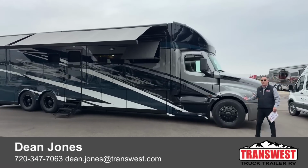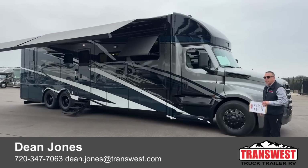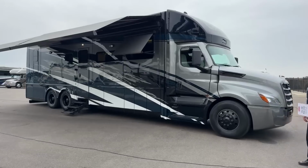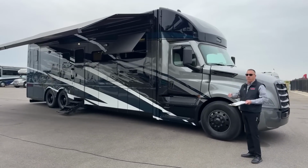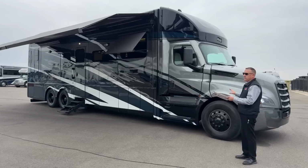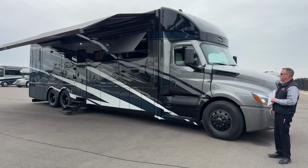Wow, look at this monster. It's got me a little bit in awe. This is the Summit Aire from Newmar. They've kind of expanded their Super Cs. They went a little bit higher and a little bit lower. We've shown you the Grand Stars. This is the Summit Aire, the grandpappy of all Newmar Super Cs.